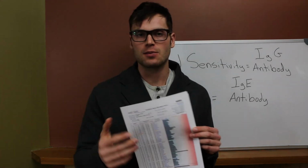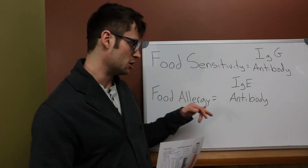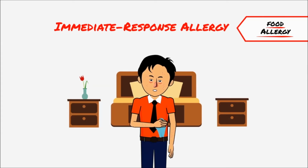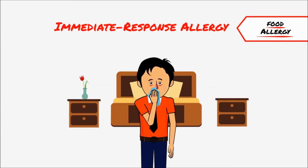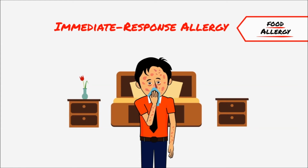The main thing to remember is that a food sensitivity is an IgG antibody, whereas a food allergy is an IgE antibody. Now, that doesn't mean a food sensitivity is less serious than a food allergy, it's just a delayed response. So with a food allergy, it's an immediate response. You would eat that food and immediately after, you get hives, your throat would start swelling, something like that. You would know something was up, chances are you'd even rush to the hospital.